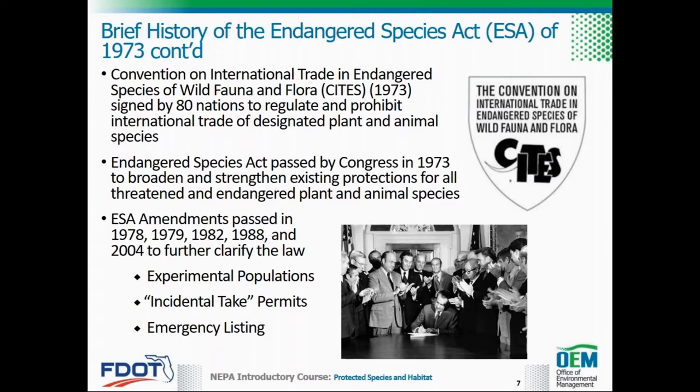That same year, Congress fulfilled the U.S.'s part of the CITES agreement by passing the Endangered Species Act, or ESA, of 1973. This law broadened and strengthened existing protections for all threatened and endangered plant and animal species, in addition to codifying the process and procedure by which these protections would be enforced.